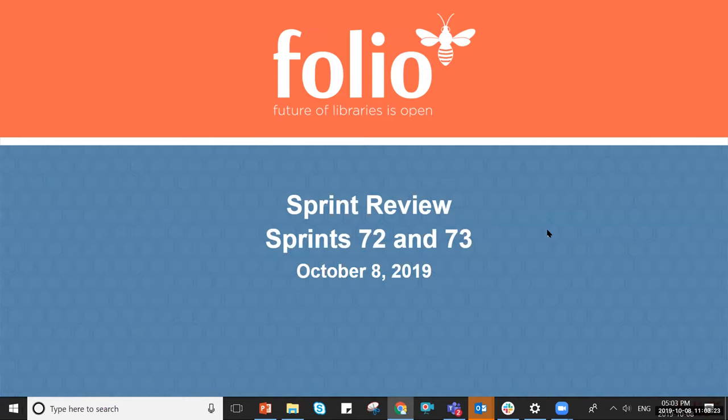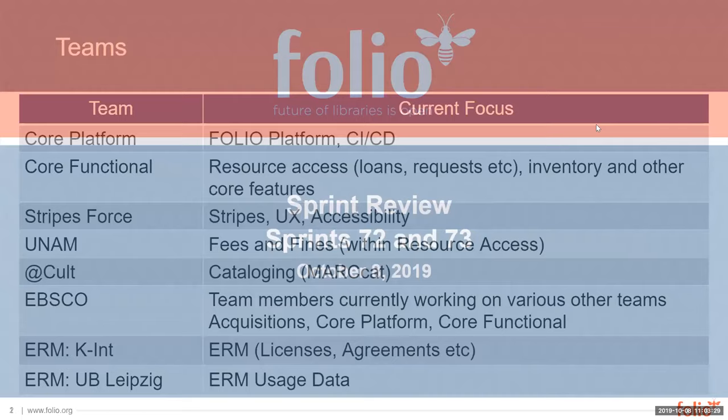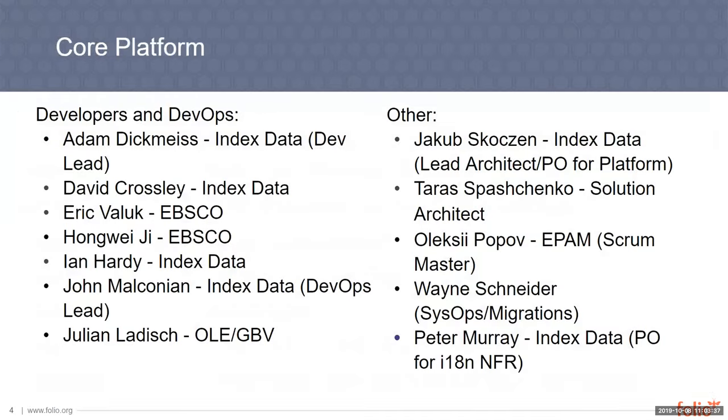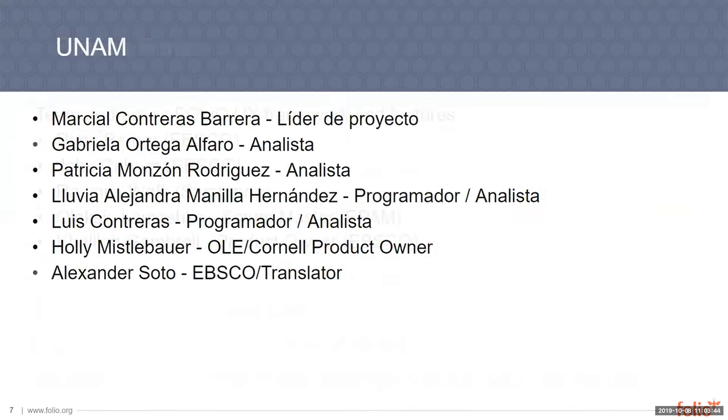So today we're going to cover sprints 72 and 73. Here are our teams. Current focus is the same. And team members, I think I did see a couple new people here. Let me see if I can find them.